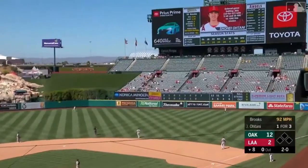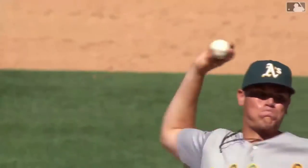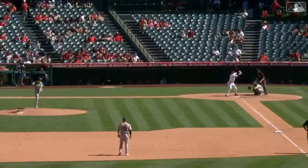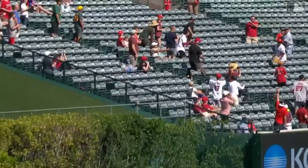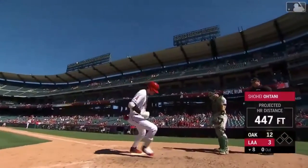And that is deep to right center field. He's done it again. Big fly, Ohtani shot his second of the ball game. Very similar spot to his last home run back in the fourth inning for Shohei. Led off the fourth with a home run, leads off the eighth with a home run.